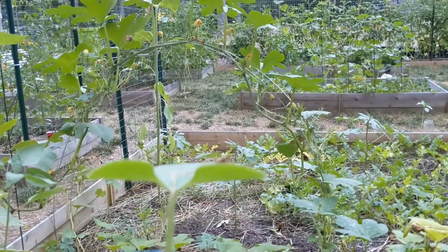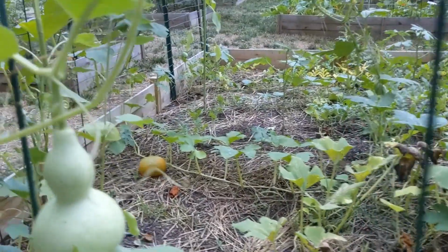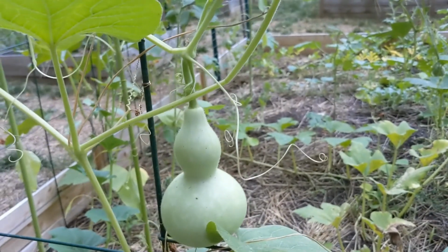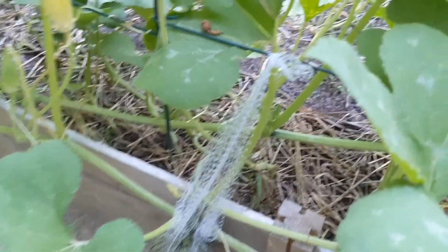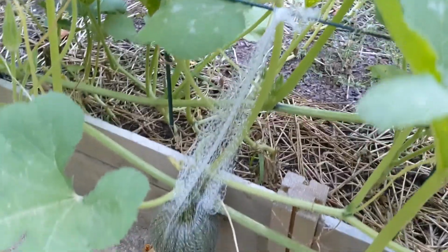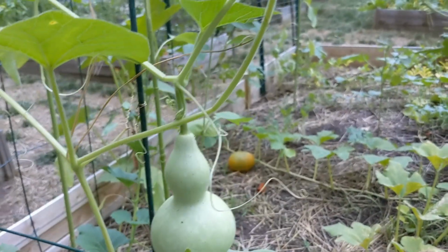I've got two hanging over there, and then I've got to put a little teepee under the others to keep that moisture off of them. But what do y'all think on these gourds? They should be able to hold themselves up, right? Okay, we'll see if this works. I don't know. We'll see. Better than not having anything, I guess. And then I'll decide if I want to go ahead and get the gourds hammocked.